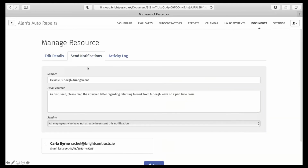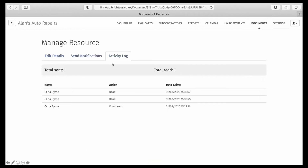You can also send notifications to employees so that they get an email notification and also an instant alert on their smartphone or tablet when a document has been shared with them or when they've received some messaging. And you can also view an activity log to see who has accessed the document and when. So it's a great way of protecting employers to make sure their employees have seen that important documentation.